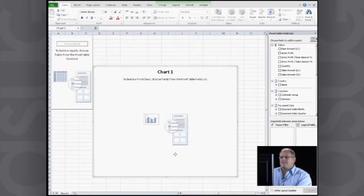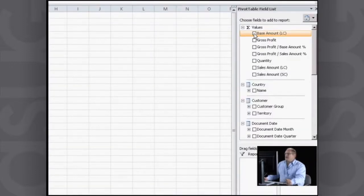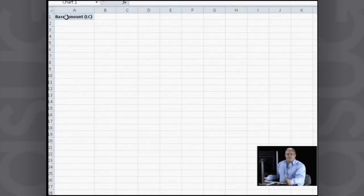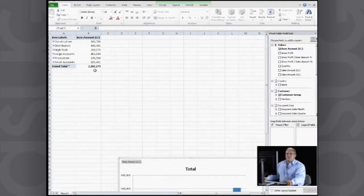Now, I can build my data one of two ways. I can build my data by dragging the information into my charts, or I can drag the information into my pivot table. So what do I want to analyze? Well, right now, I want to do an analysis of sales by customer. So all I do is select the value that I want to track, which is my sales. And now you'll see that's over here. No amounts in here yet because I have to specify a dimension. So I'm going to say I want to see it by customer group. One click here, I now can see my sales by customer group.